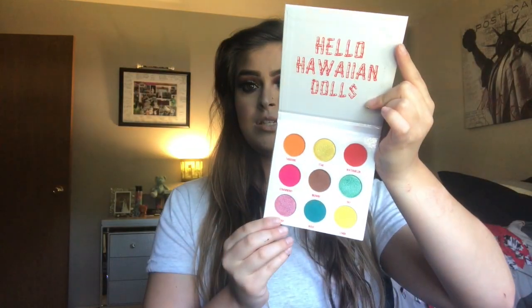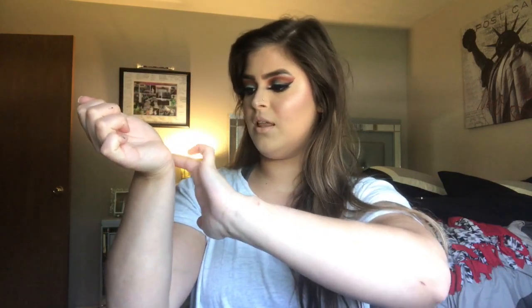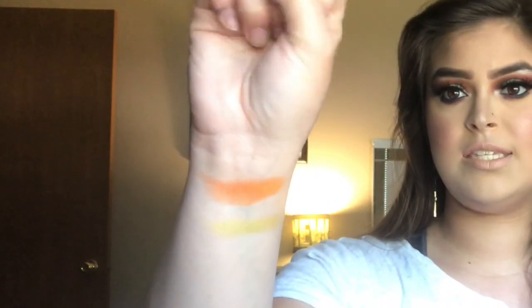Let's get into the eyeshadow palette. So, I'm going to go ahead and swatch all of these shades for you guys. I know that I applied basically all of them to my eyes, but I'm going to swatch them all so you can see how they are on the arm. So I'm going to go ahead with the first row here. I have Tangerine, which just looks like this. So this is Tangerine. This is Star. This is the one that I applied on the center.